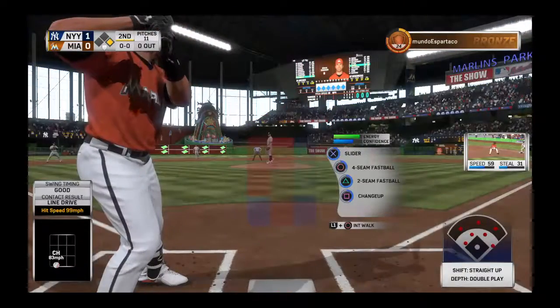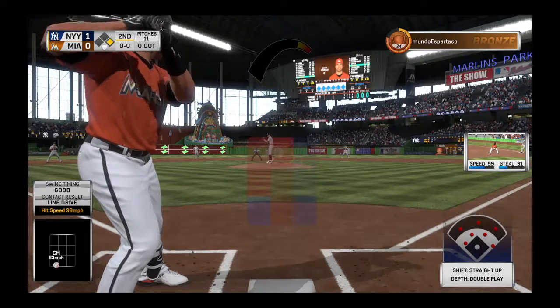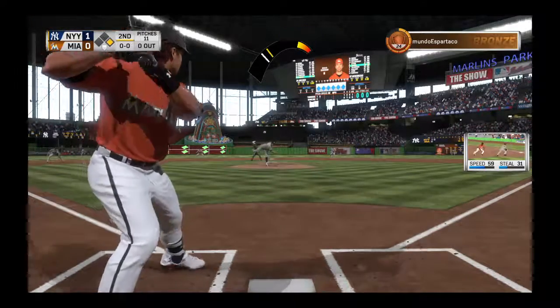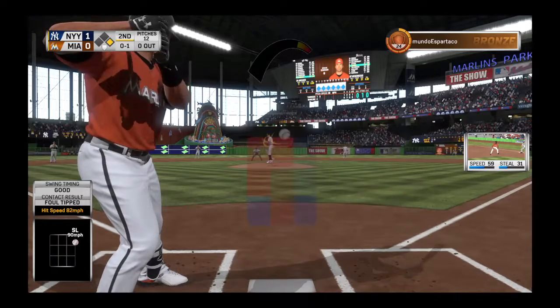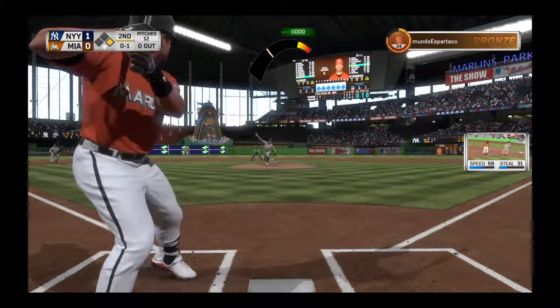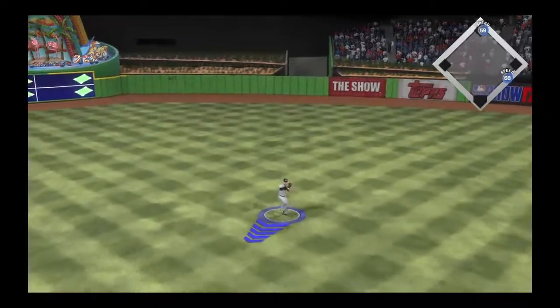Here's Brian Dozier now. Batting 5th, second baseman, Ryan Dozier. From the stretch. Fouled straight back. 1 strike now from Archer. Hit hard up the middle, and that finds its way through for a base hit.